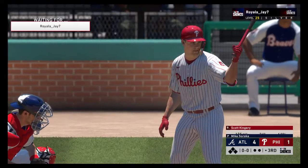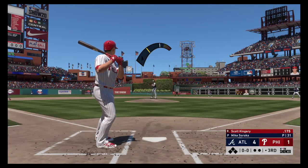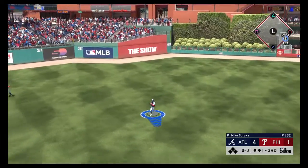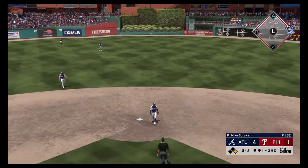Bottom of the third now, and that'll bring up the former first-rounder Scott Kingery, the third baseman. Now here's the pitch. Scott Kingery. Line drive, and that's a base hit into center field. So the Phillies get a man on to start out the inning.